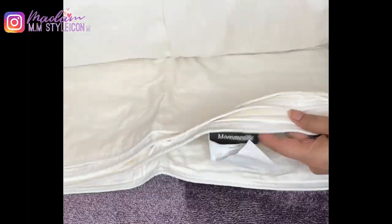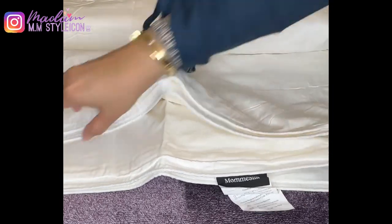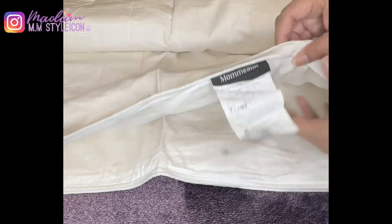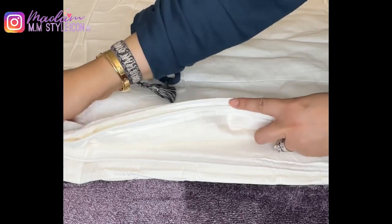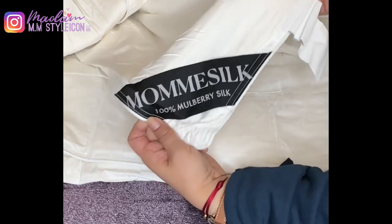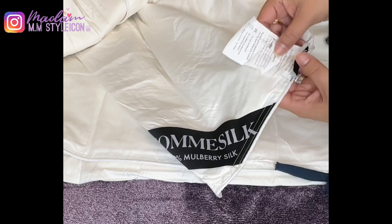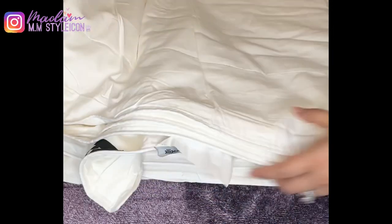This comforter is a super soft, comfy, and smooth yet breathable comforter for you. I am very impressed with this comforter from Mommesilk. It's a super soft, comfy, and smooth yet breathable comforter. Silk's natural temperature regulating, allergy relief, bacteria and odor resistant properties keep you comfortable and warm away in every season.